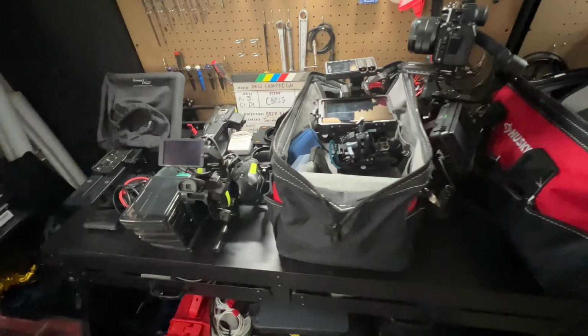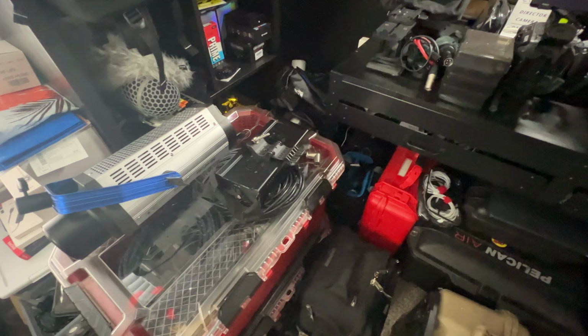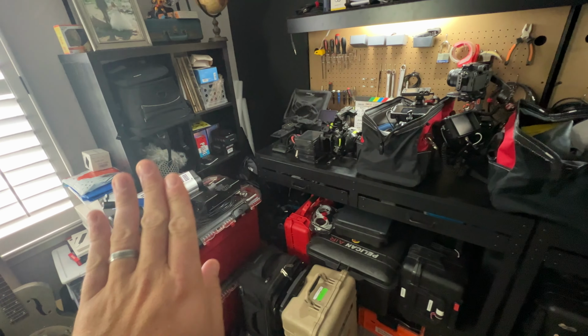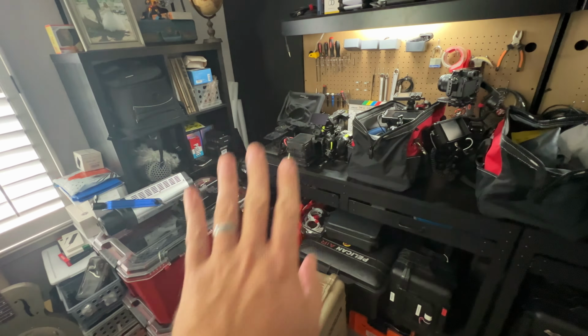This light was broken. Was able to fix it. The mount was not working correctly. So yeah, this is kind of the graveyard section of equipment that I'll eventually get around to fixing. And then yeah, camera packages, more camera packages, audio, all that stuff. And then just some basic tools that I use to do repairs and whatnot.